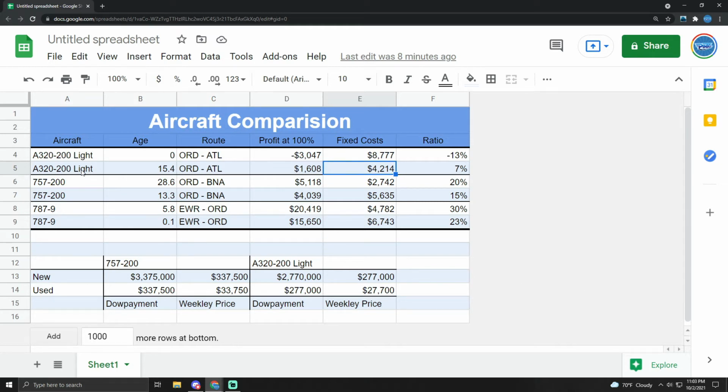So our first one's the A320 Neo, or not Neo, sorry, A320 Lite. That's brand new. I think I've had it for all of a week, and a 15-year-old one that I got off the used market. So the first thing you'll notice is this is negative. I'm actually losing $3,000 per flight, which personally I'm okay with because 90% of the passengers are connecting, but that's beside the point.